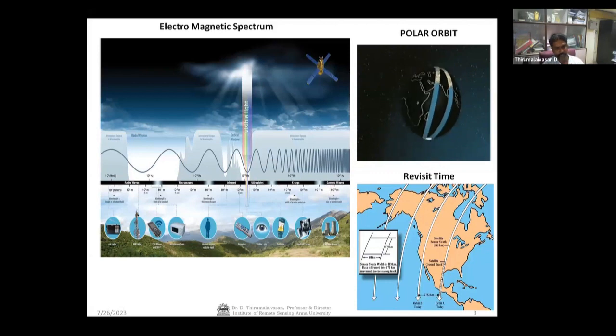For example, vegetation reflecting more of green, you are able to see vegetation as green and so on. But the main advantage of satellites is that I don't need to restrict my understanding of the objects only with respect to visible light. I can have sensors, charge coupled devices, which can sense the energy that is returning from the earth in other wavelengths too.